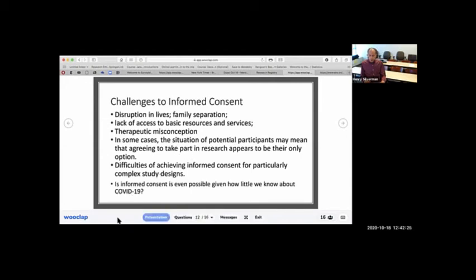Again, with the concept of medical vulnerability, potential participants may think that this is their only option for treatment. Difficulties of explaining complex study design, and then a theoretical question: is informed consent even possible, given how little we know about COVID-19? And how do we explain the risks? We just have to say that there may be unknown risks that we don't even know about. And that makes it even more complex to get informed consent.